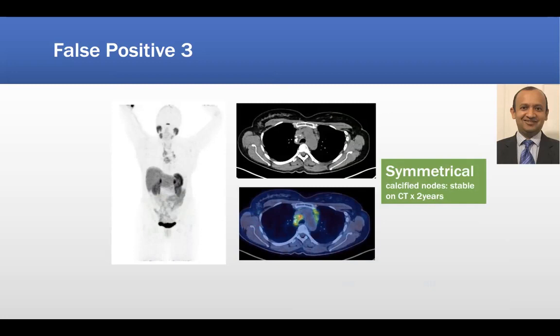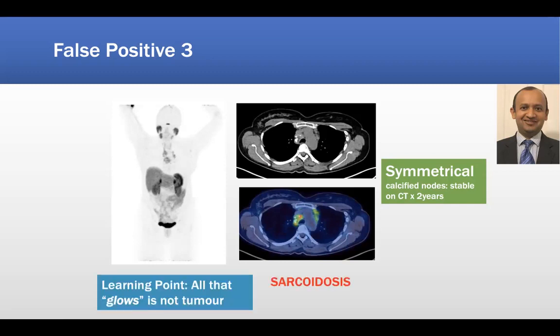Other benign conditions, such as inflammatory conditions, can also express somatostatin receptors. This is a patient who had a midgut neuroendocrine tumor that was excised, and this was a restaging scan. You can see uptake within the mediastinum, and if you look at the CT, the uptake is within calcified nodes. On looking back at previous CTs, these nodes were stable for the last 2 years. This patient has sarcoidosis.